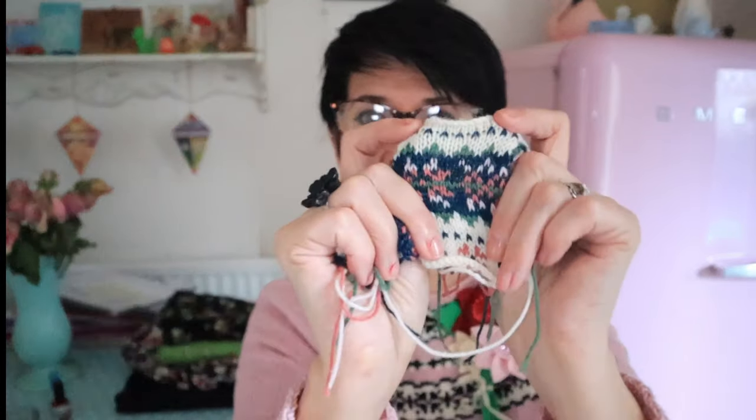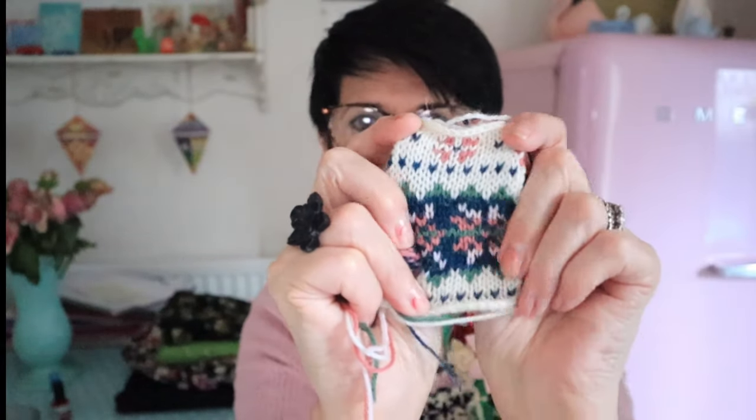So I'm thinking with my cardigan, do I change the colours even though I've got this lovely wool, or do I just plough on? Who knows? I've got to make a decision, haven't I? Because I got this lovely wool, I was excited, and it's a present. I knitted these samples to see how the colourways work.